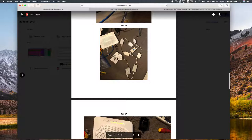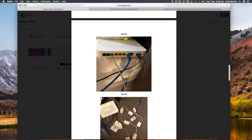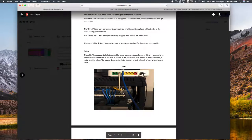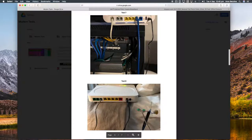What I did years ago, before NBN was even around, I ran a Cat5e cable from this point up to the network rack. I just used gel connectors, like this kind of gel connector, to join the direct burial to the Cat5e that runs to my rack. So the only actual phone jacks in the entire house are these two, one for each line, in the network rack in the kitchen. But between those phone jacks and the bedroom where the lead-in comes into the house, there's about 15 to 20 meters, at my guess, of Cat5e cable in the roof.